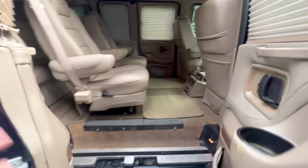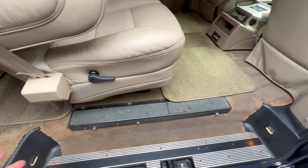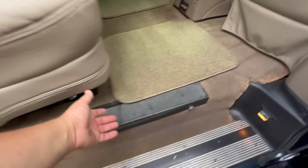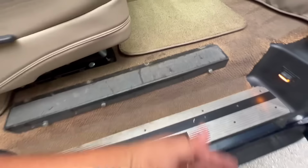Now this side is where the wheelchair lift was. The only remaining piece of wheelchair lift history is this bracket right here. I decided to leave this on because I knew it was going to make an impression and there were going to be holes, but basically it's just a bracket that the wheelchair lift sat on when it came down, so it didn't wear a spot in the carpet and it would unfold.